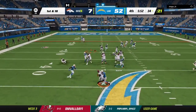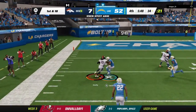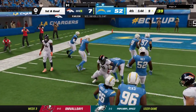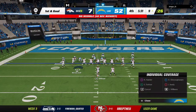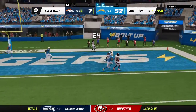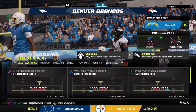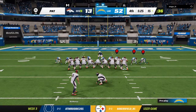Now it's Wilson. Right back to Judy, and it's complete. And they move this all the way down to the 9. They go play action now. Wilson. And he'll take it into the end zone for a Denver score. Cortland Sutton, a 9-yard touchdown grab.